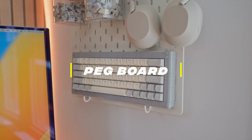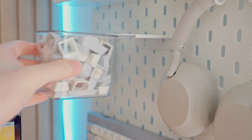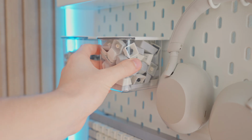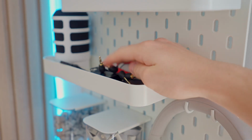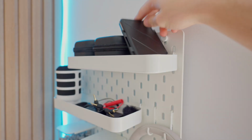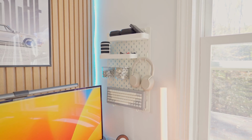Segueing from that, something that's not actually on my desk is my IKEA pegboard. First, they're very inexpensive, and second, they come with a lot of accessories and things that you can attach to them. For now, I store things such as my microphones, windscreens, cables, and RGB controls for easy instant access for things that I consistently use every day. I got my design from Pinterest, but I've seen a lot of other creators merge them and come up with some really cool designs, so they're really fun to play with as well.